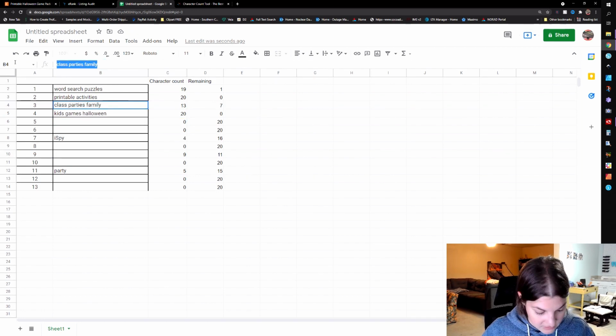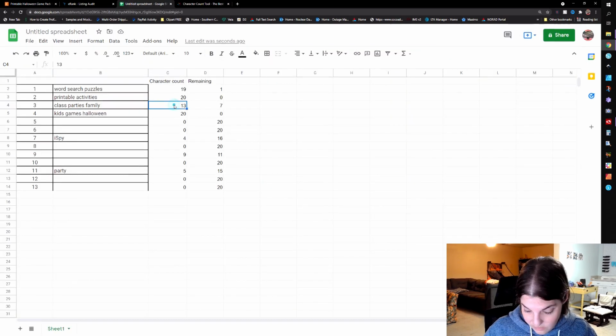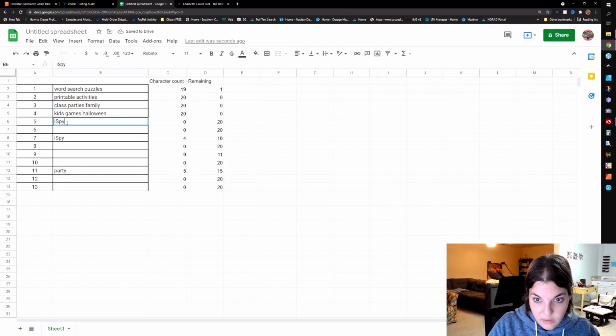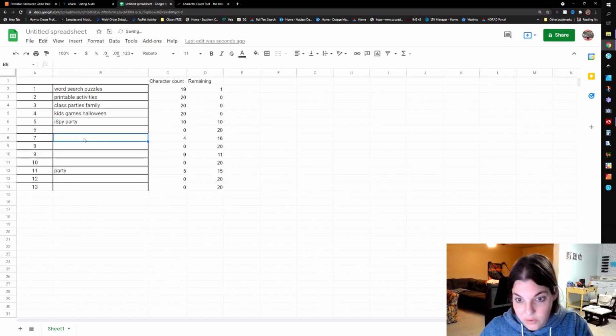I think this should be a 19 if I'm not mistaken. It's a full 20 now. So we'll just do I Spy, which is 4, 5, plus 5 more, party, which is 10. Okay? So I'm going to delete this, and I'll have 0, 0, 0. Okay, so I have taken Taya's tags, and I have combined them all together, and I have now created 4.5 tags.